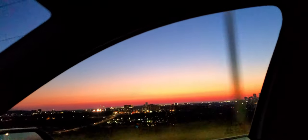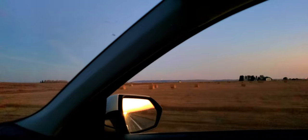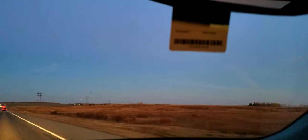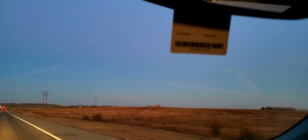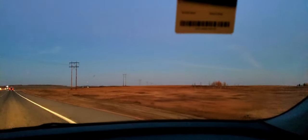Sunrise is happening on the right side. The view is amazing from the hill. Farms of Alberta. It's all plain, but probably after 30 minutes the terrain will be completely different, full of rocky mountains. Right now it's flat.